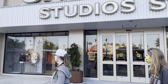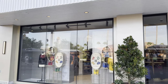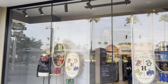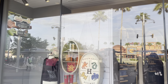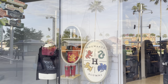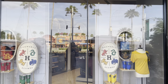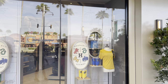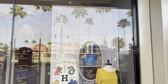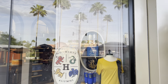Now if you look closer, you'll notice that behind each display, there's like a blueprint for something you'll recognize around the Universal Orlando Resort. We've got plenty of Wizarding World merchandise here. You can see Gringotts here behind this display. So you've got the bank there.